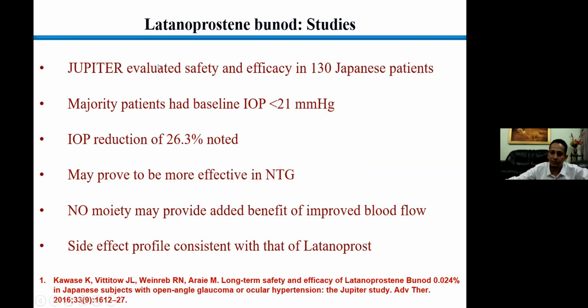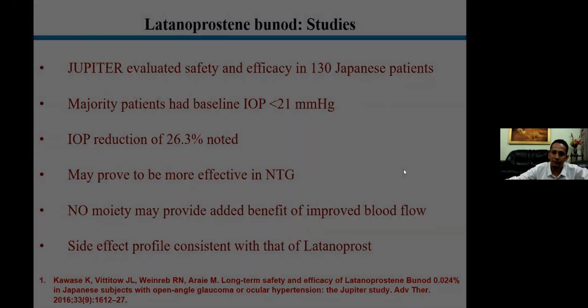cohort, the patients had intraocular pressures, the majority less than 21 millimeters of mercury. So even in such a subset of patients, the intraocular pressure reduction was to the tune of 26.3%, which is fantastic. So this particular medication may turn out to be more effective, especially in patients who have normal tension glaucomas. And obviously the nitric oxide moiety that is there will provide added benefit by improving the ocular blood flow as well. And the side effect profile is consistent with the other prostaglandin analogs.